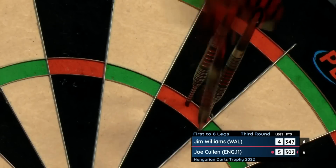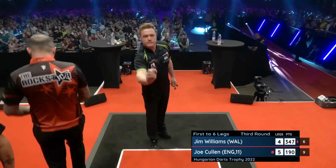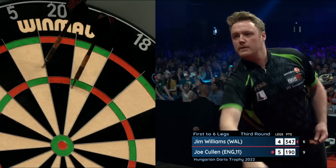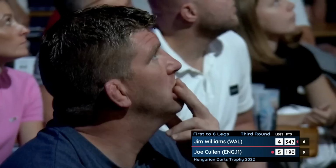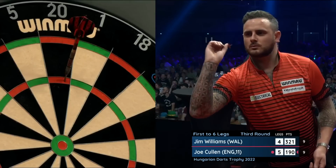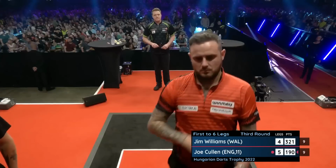Here comes the 162. Bad deflection, but he'll take that. Yeah, well, a 2 treble visit, pretty handy in this contest. A little nod there from Jim Williams, because he thinks that first dart, and then certainly the second one, is just seeing any chance of applying pressure dissipate in front of his eyes. Joe Cullen's going to get match darts, more match darts. How many is he going to get? How many does he need? Really good.